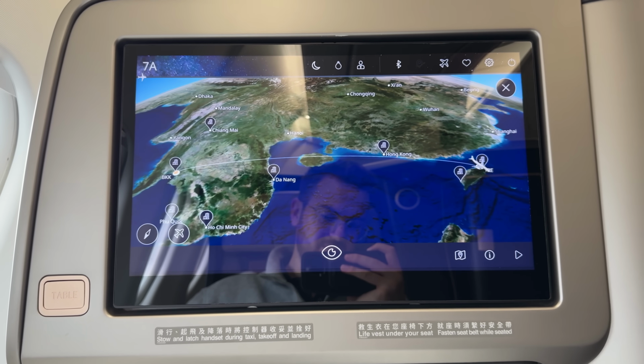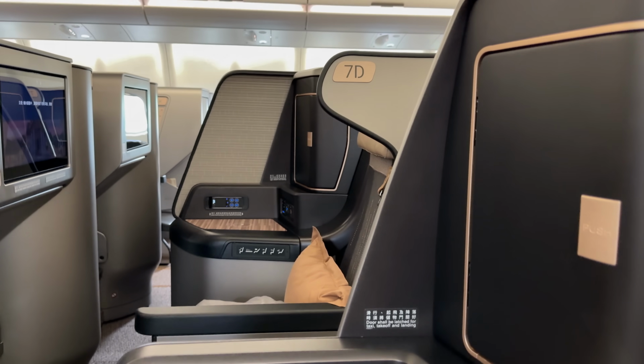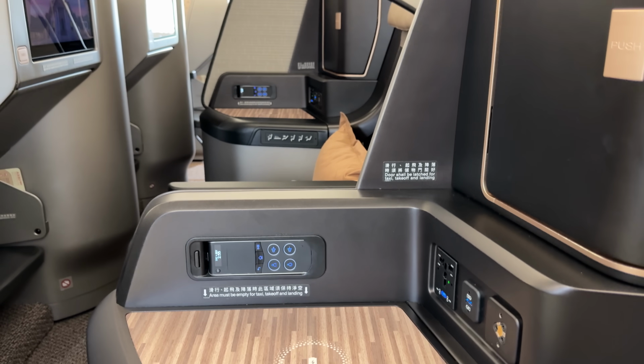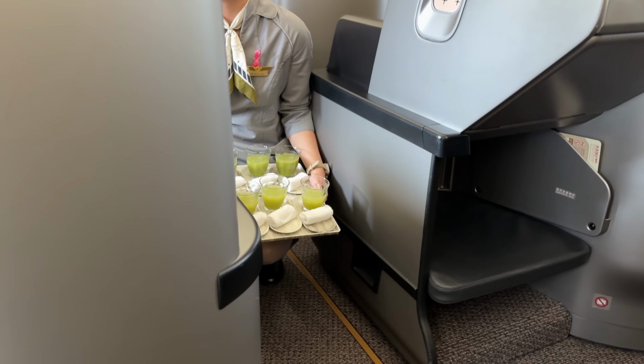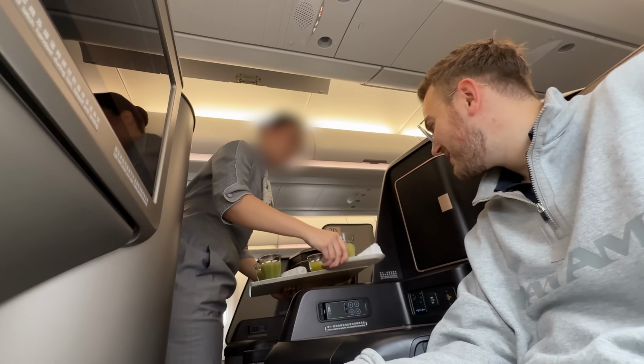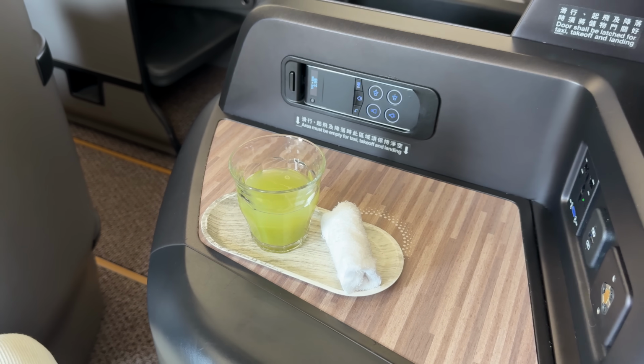Something everyone will love though, they have Bluetooth connectivity so you can use your own headphones. Finally, AirPods Max users will be able to show off Inflight too. As I'm exploring that, the lovely flight attendant taking care of me comes by with our pre-departure drink tray. Okay, a little teeny tiny hotel, but we love it. It's served on a tray and some guava and pineapple juice.